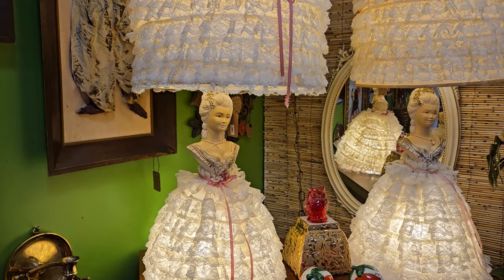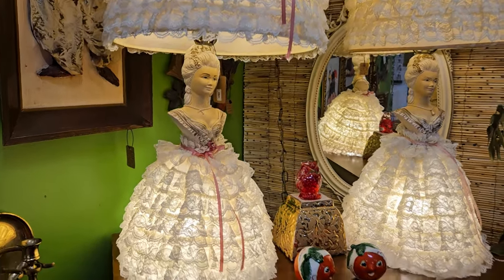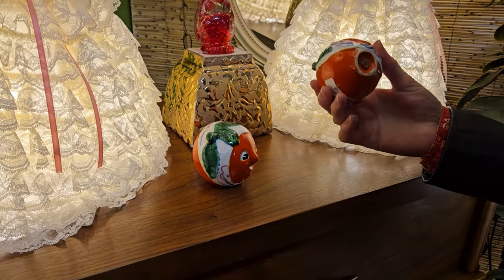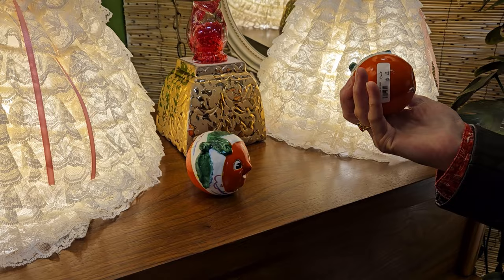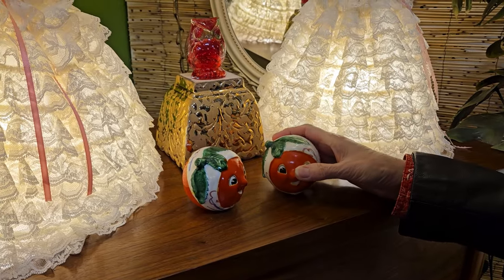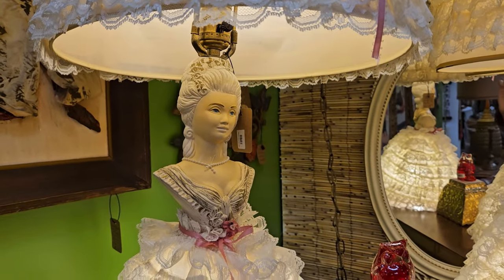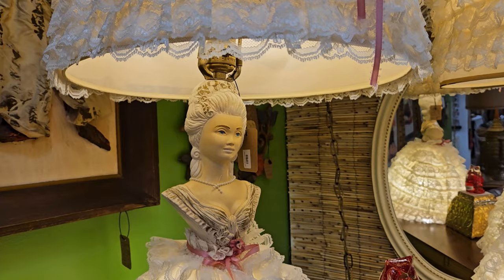How much is that tag there? Can you see? The tomatoes look a little funny being here with her. Yeah, they don't go good with those dresses, for sure. Really cute. $12 for the set. That's salt and pepper? Yeah, really cute. How much is the tag on this? Yeah, they are salt and pepper. On this scale here.